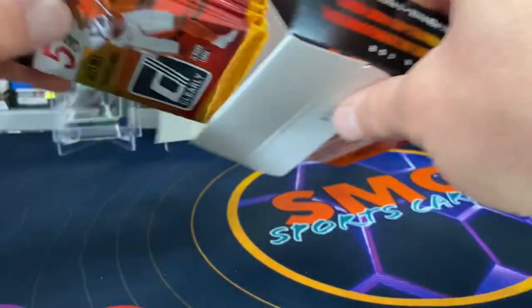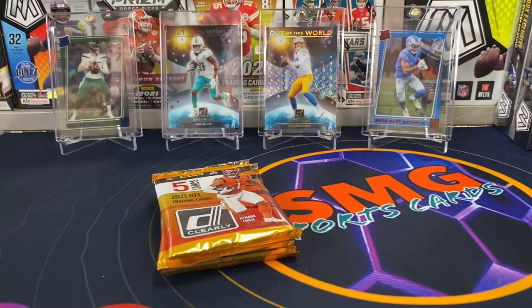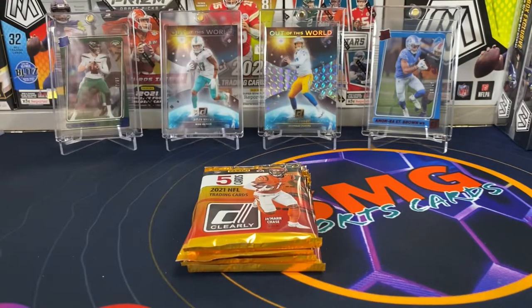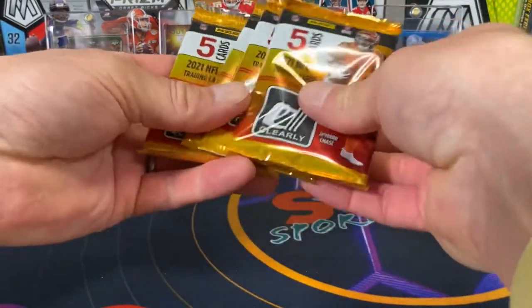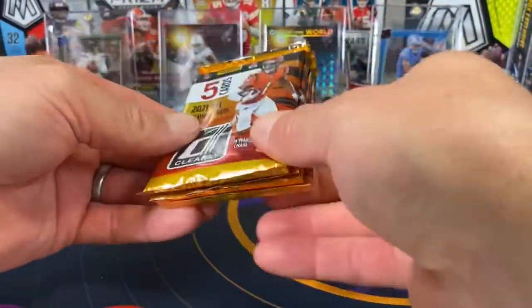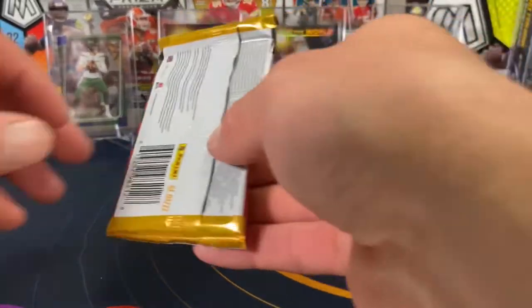Definitely not a Marvel auto from Justin Fields, which would be nice. Hopefully that's what we're gonna go for here, and see if we can get something worth some value or something good to put in the PC hit collection there. So you do get four packs in a hobby box, five cards per pack. So you know it's definitely high stakes.